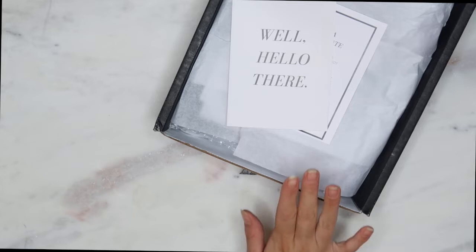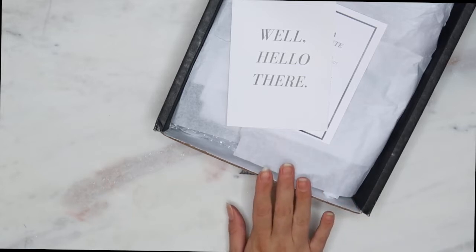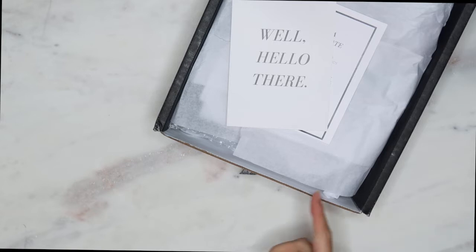subscription box. I picked this box on a whim. I didn't know if I was going to get it or not. I was very back and forth. I watched many people talk about this box. I looked on the internet. I tried to do my research because this box is pretty pricey.